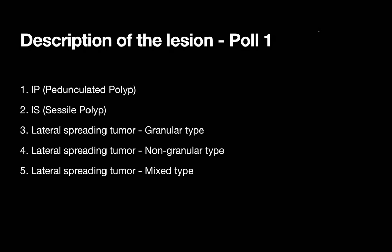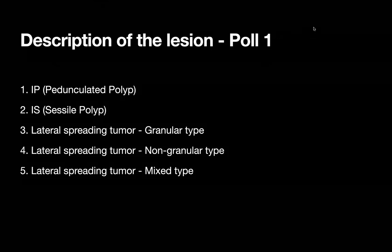All right. So is this a pedunculated polyp? Is it a sessile polyp? Is it a laterally spreading tumor, granular type? Is it a non-granular laterally spreading tumor, or is it a mixed type? All right. So 25% said it is a pedunculated polyp. 25% said it was a sessile polyp. 8% laterally spreading tumor granular type. 8% non-granular type. And 33% laterally spreading tumor mixed variety.